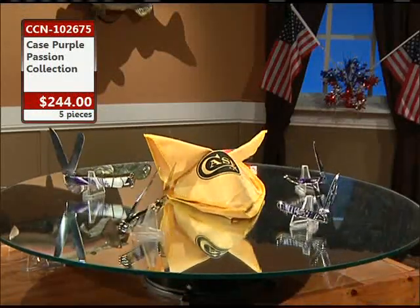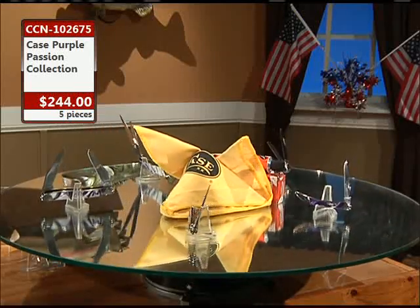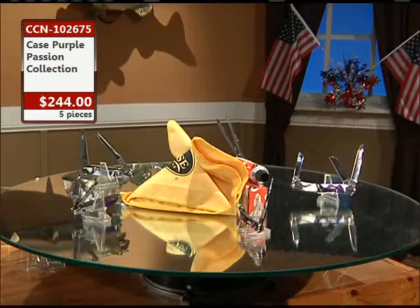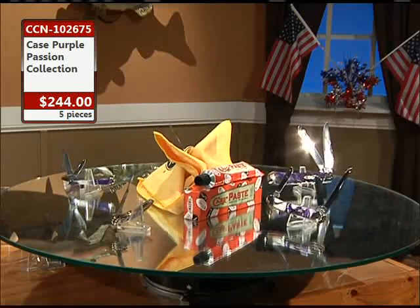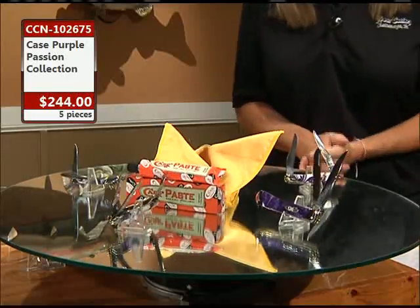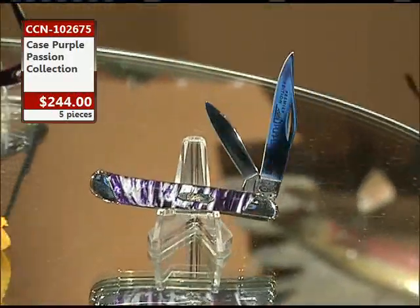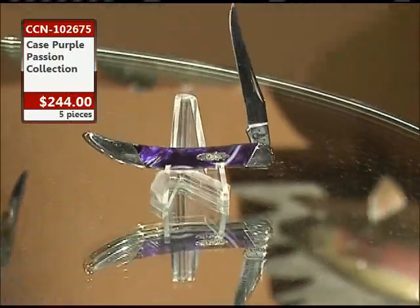Here's that Case Purple Passion you were talking about a while ago. Sheila, there's 5 pieces here. Retail on this set is $451.29. You're paying only $244 on Cutlery Corner Network, and you get your Case paste here. Dang, this is the last one left. Oh well, the first one that makes that phone call gets this one. Hate to see it go. Purple Passion. Purple, white, Corelon. They may be actually looking at the last one then.